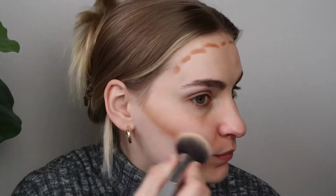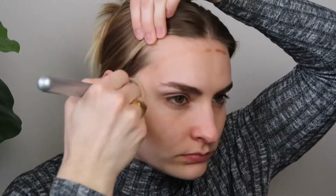I've never done this before. This is just a foundation brush from IT Cosmetics, but it's nice and dense for blending out any contour products. Okay, so kind of weird to see myself with contour on without any base on, but it does give my face a little bit of structure and definition.